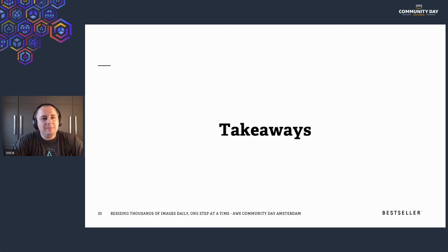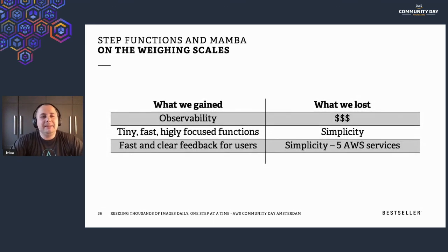So I'm nearing the end of my presentation. So if you were to take away anything from this, let it be these. One of the main things that we gained by using step functions instead of plain lambdas was observability, because of all the visualization and search features of step functions. They make it so easy to see your flow and where the problem actually is. And on the other hand, what we lost was a little bit of money, because step functions, after all, is not a free service. But in the end, the money was well spent, if you ask me.